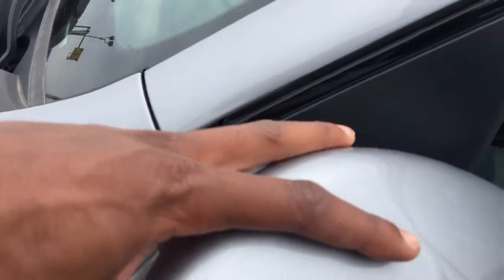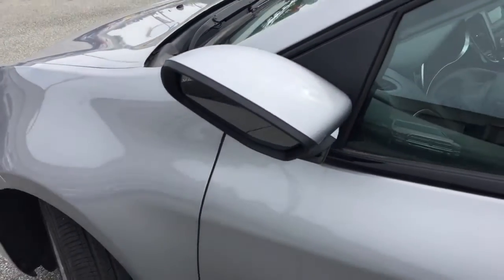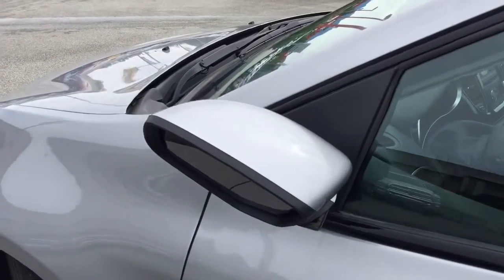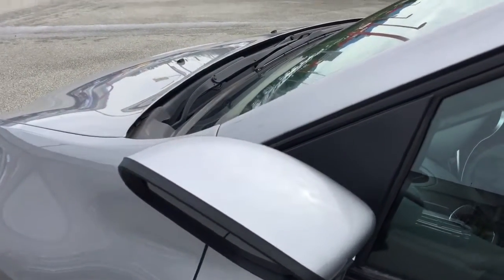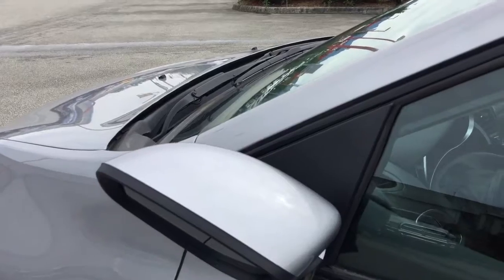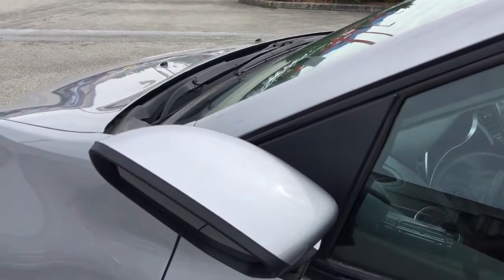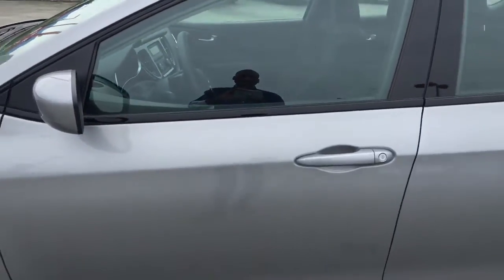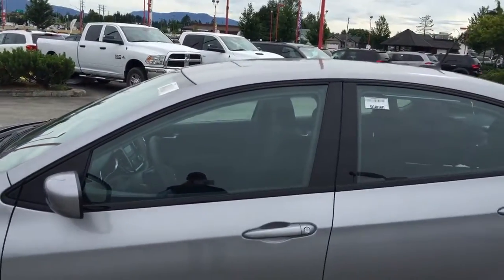Coming up here to the mirrors, we'll notice that they are breakaway mirrors, which means they fold both to the front and to the back as a result of hitting something, like when you're backing up and you hit a tree accidentally, or if someone in a parking lot accidentally hits them, they'll move out of the way instead of being broken off completely.